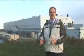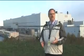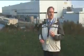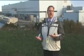Ontario Power Generation's nuclear generating stations have sophisticated safety systems to control, cool, and contain the process each step of the way, generating electricity safely and virtually free of all smog and greenhouse gas emissions.